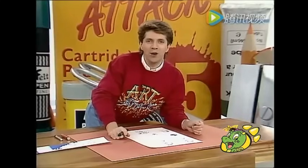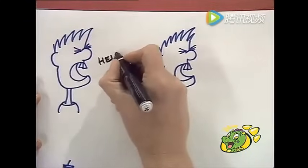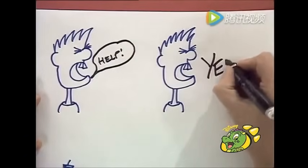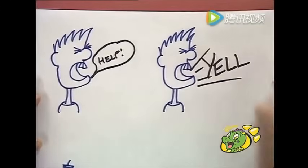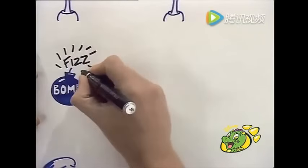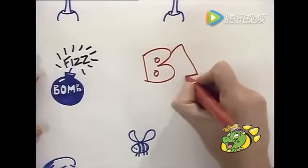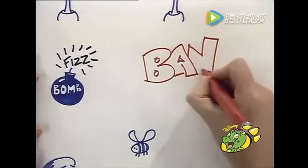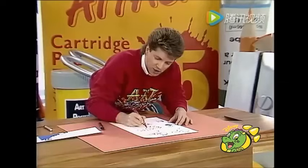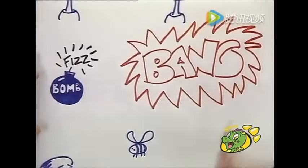How do you make your cartoons make a noise? Cartoon sound effects. Now, we all know that to make a cartoon character speak, you put his words inside a speech bubble. But when you put words outside of a speech bubble, they become sound effects. There are loads of different types of sound effects you can try. Quiet noises. And there are large, chunky ones for the louder noises. And for the louder noises, you can always put a jagged edge around it. I always think it makes it look even louder.